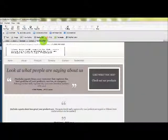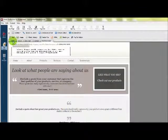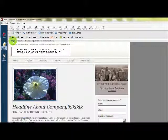So I'm going to go and edit the very last page. I'm almost done. And again, I'll do that just by clicking on the tab that I want to open. And I would just edit everything on that page in the same fashion I have on all the others. And once that's done, there's just one more step.